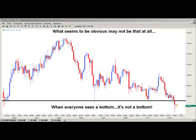I was seeing some forums and commented today. Somebody asked, was this another bottom in the dollar yen? And I said, likely not. And they said, why? And this was my statement: when everyone sees a bottom, it's not a bottom. It's just like a top. When everybody sees a top, guess what? It's not a top. At NASDAQ 5000, I didn't hear anybody calling for a top.